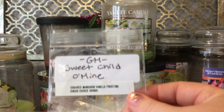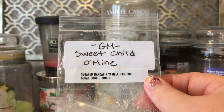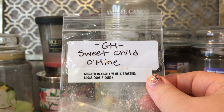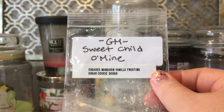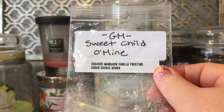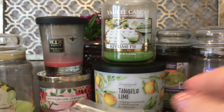Okay, then I tried this beautiful little sample in Sweet Child O' Mine, which is sugared mandarin vanilla frosting sugar cookie dough. It was really good. I'd love to have more of this. The citrus, the mandarin citrus part was just nice. It wasn't like an orange sherbet. To me, it was a little bit more citrus towards the rindish, but I liked it. It was nice.